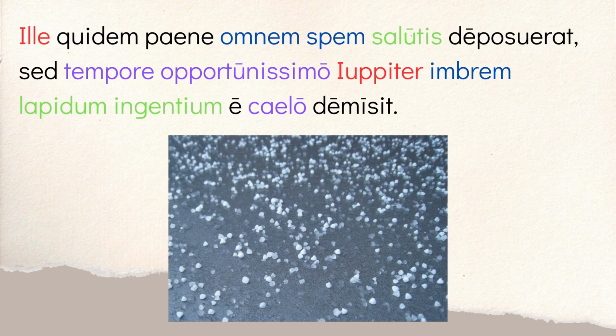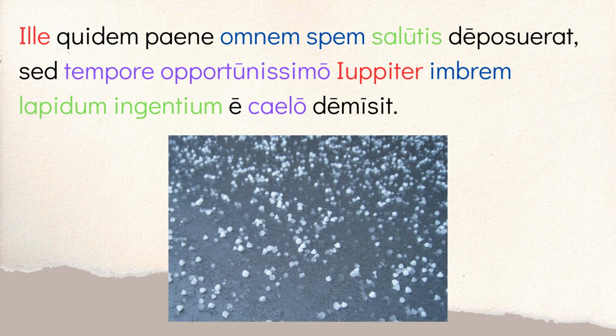Then you have ille quidem paene omnem spem salutis deposuerat, sed tempore opportunissimo Jupiter imbrem lapidem ingentium e caelo demissit. So indeed, he, deposuerat, he had put aside, right? Literally think like deposited, right? He had set aside omnem, or almost set aside rather, paene means almost, all hope, omnem spem, that's a direct object, so all hope of safety, meaning he thought he was going to die.